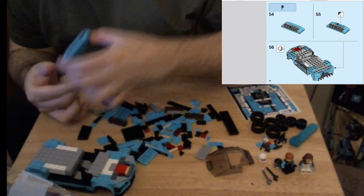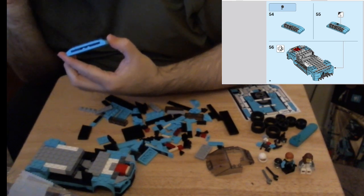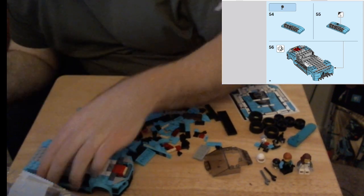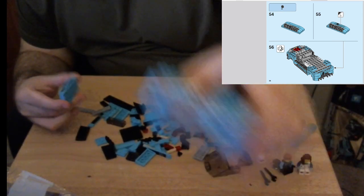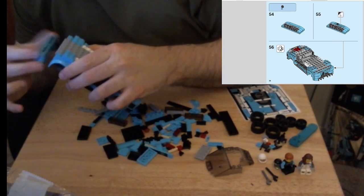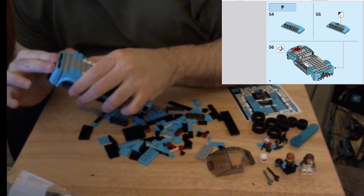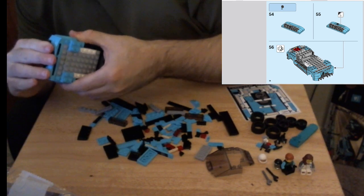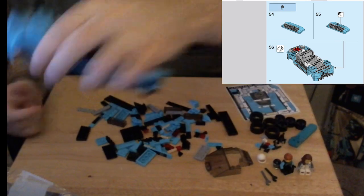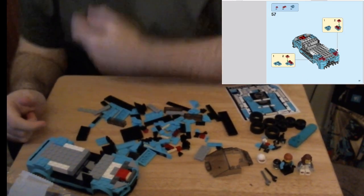Okay, so that's what it looks like. That sticker is centered on the tile, so even though the patterning doesn't look like it's centered, perhaps it's supposed to be like that. And then this whole thing will attach to those studs on the back of the car, like this. If I can get it to attach. There we go. That's the back of the car. Okay.